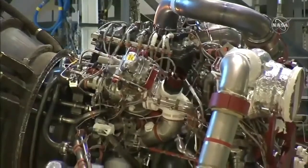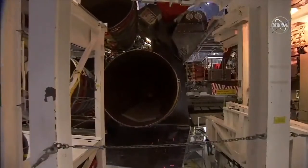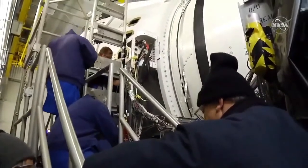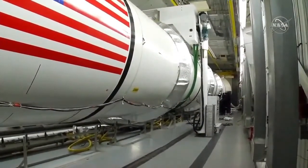The system uses a significant amount of heritage hardware, which is things that we've evolved from the space shuttle program. The space shuttle had two kind of candle-looking things, which are the solid rockets. Those are kept, and those are used on SLS. We've added a segment to the four-segment solid rocket boosters that we had on shuttle. That gives it more power, more thrust, and it helps this larger rocket get off the ground.